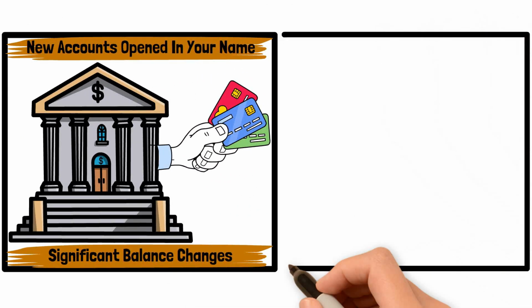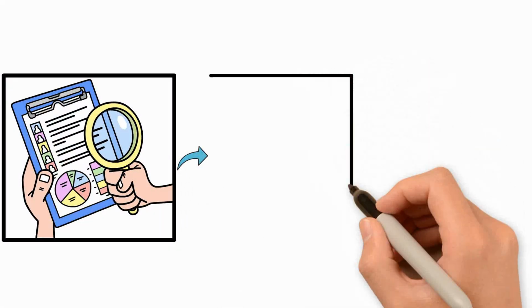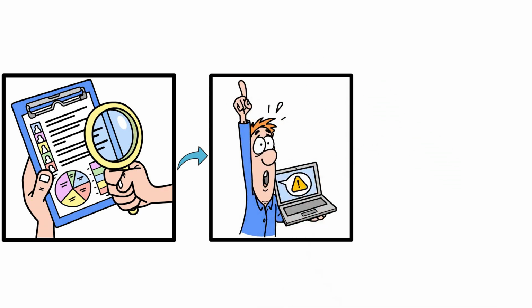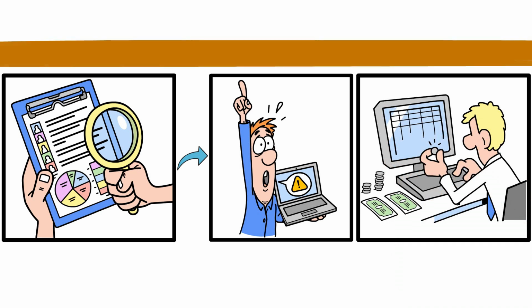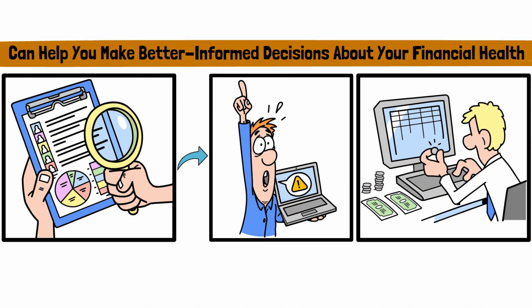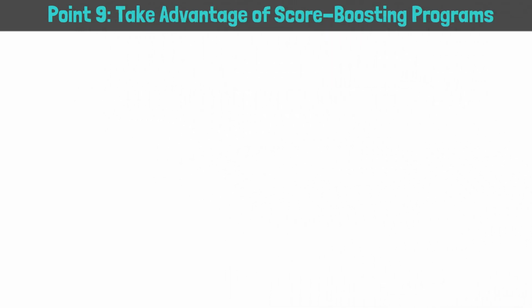Make it a habit to check your credit score and report at least quarterly. Taking advantage of these services can help you react quickly to any unauthorized activity and manage your credit more proactively. Regular oversight ensures you remain informed about your financial status and can help you make better informed decisions about your financial health.